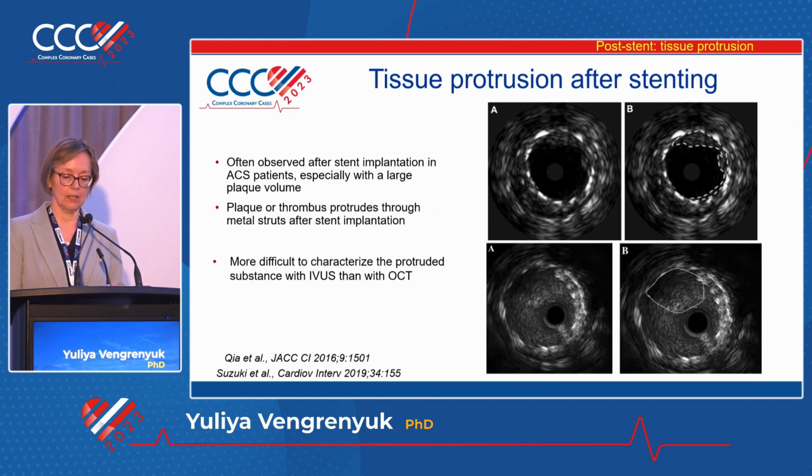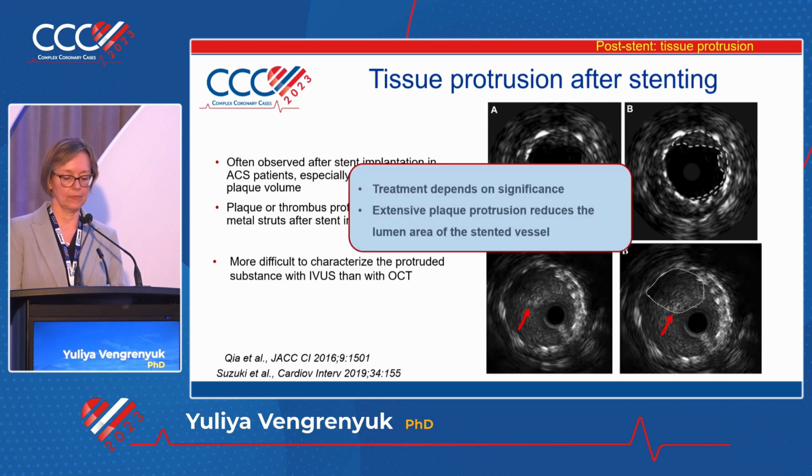Tissue protrusion after stenting and thrombus are also associated with adverse outcomes, and treatment depends on how extensive this protrusion is.